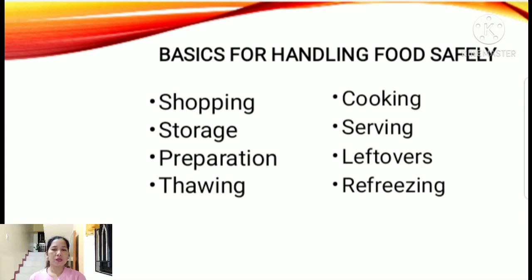Basics for handling food safely mula sa shopping, storage, preparation, thawing, cooking, serving, leftovers, and refreezing. So, ito yung mga tamang pag-handle o tamang pamamaraan ng paghahanda ng kung paano natin magiging ligtas yung mga pagkain. Okay, una, yung basics for handling food safely, yung number one is shopping. So, sa pamimili, purchase refrigerated or frozen items after selecting non-perishables.